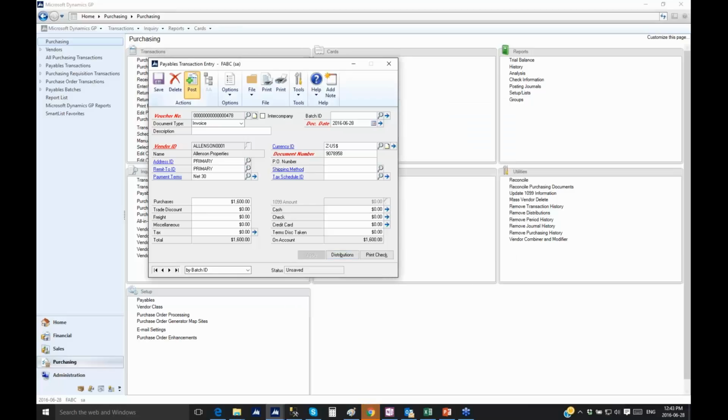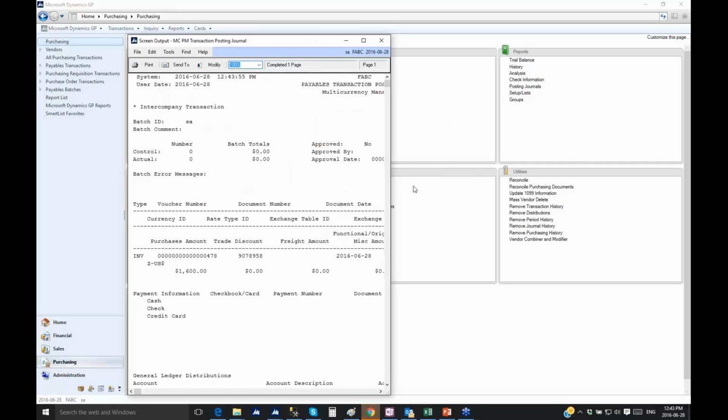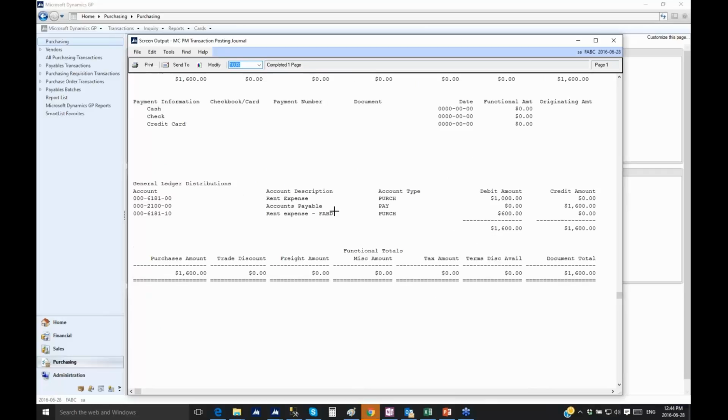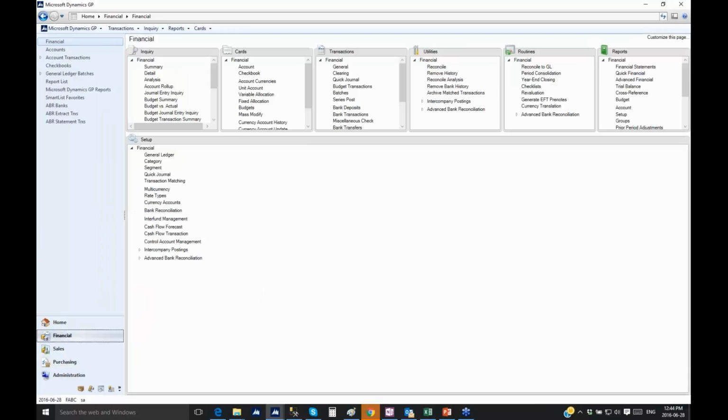Upon posting this transaction, intercompany posting is going to kick in and automatically create the intercompany posting in the other company. So I'm going to show you the posting here. This is my original posting. So I'm in FabC, my main company. I recorded my rent expense, and it got posted to the rent expense account and accounts payable. Now, this is the AP posting. I have purposely set up my environment to not post through the GL so that I can show you some additional information.